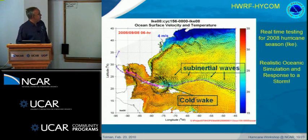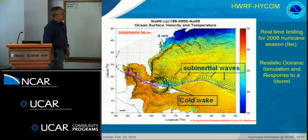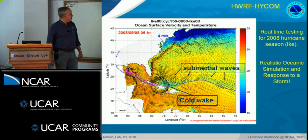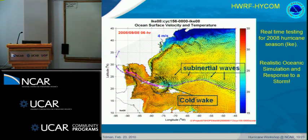And then I won't go into too much detail, but this actually does give you a very realistic look of the ocean. Just look at the fact that we have a real Gulf Stream. Look at the fact that this is for Ike. Ike is generating all kinds of local currents. You have the cooling behind it, and you can see the wake beautifully in all kinds of wave patterns.